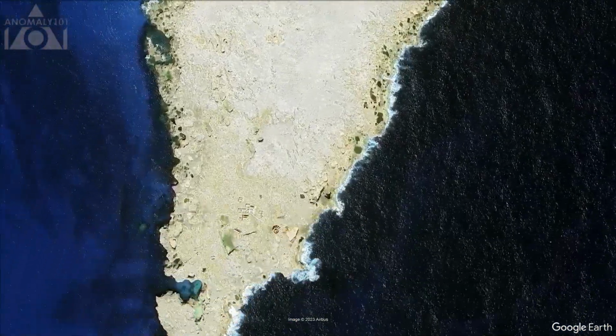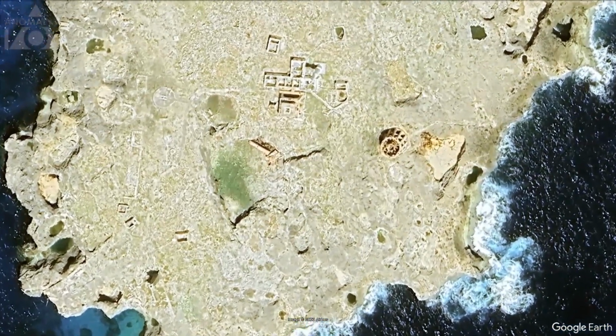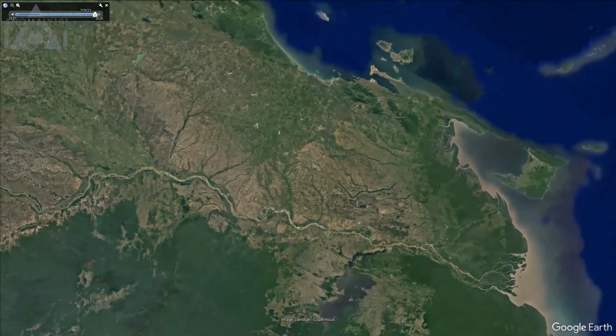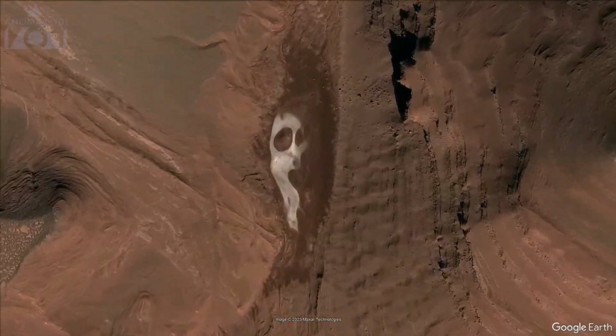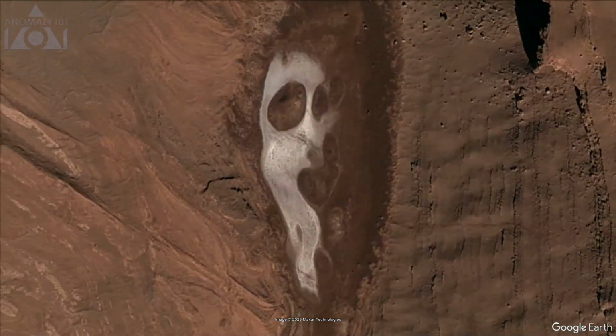Over here we have these old ruins on an island in the Caribbean. What looks like the remains of a long abandoned town. Down here we have an interesting ghost face marking on the rocks. Just a cool looking natural formation.